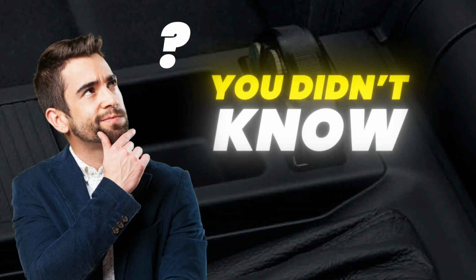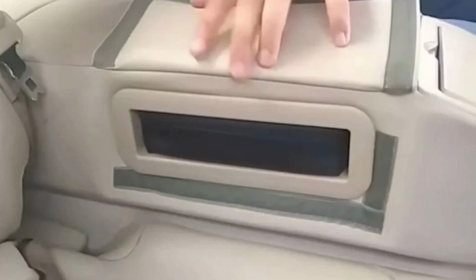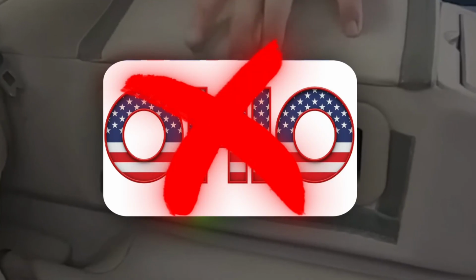But here's what you didn't know. The legal landscape surrounding hidden button modifications varies significantly. Secret compartments are legal in Australia, but have been made illegal in some places, such as Ohio, USA.